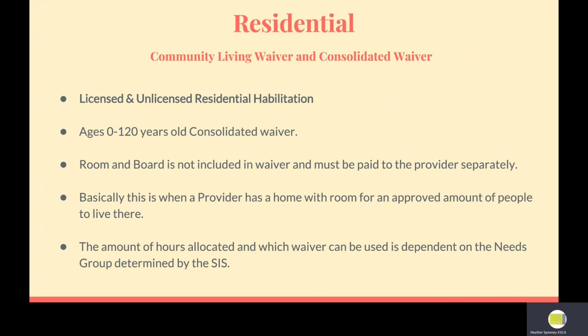Residential typically is covered by community living waiver and consolidated waiver just because of the cost. Typically most of the time people are older, but we do see some children. So it is eligible with consolidated waiver for someone to be under 18 or under 21. So we cover all ages with consolidated waiver.